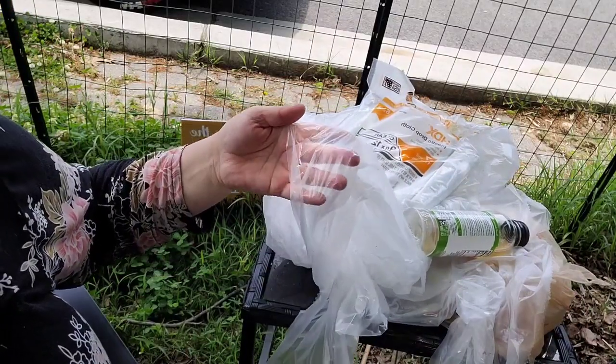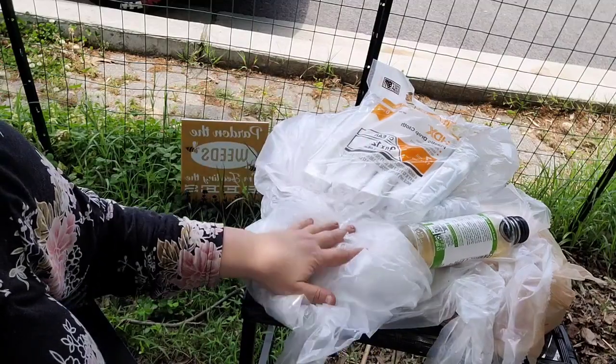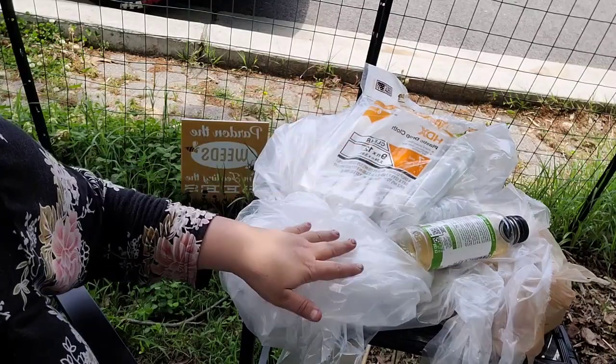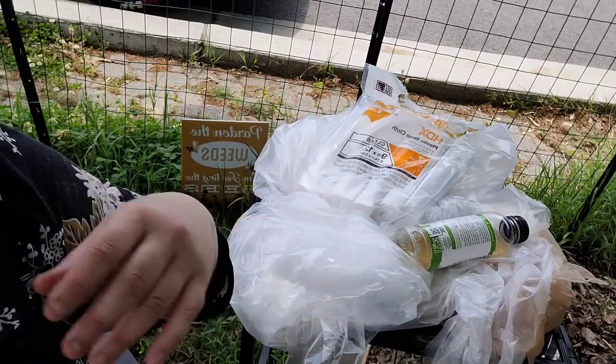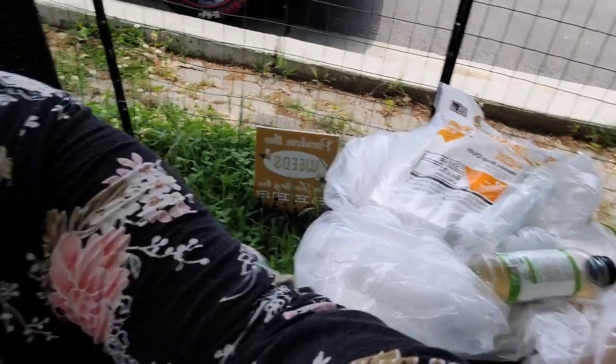It's not very thick. It's the kind of thing you put down if you're going to paint inside, right? And they're 9 by 12 feet, and I'm going to cover all of the beds out here with this the morning that the treatment's going to be made outside. And I'm going to cover my winter sowing containers.